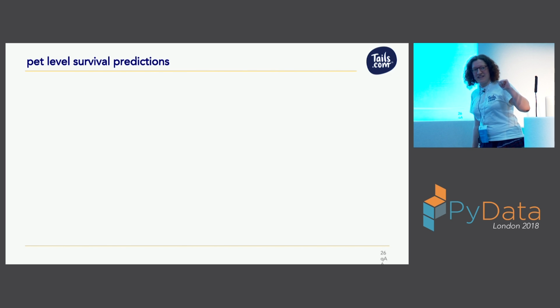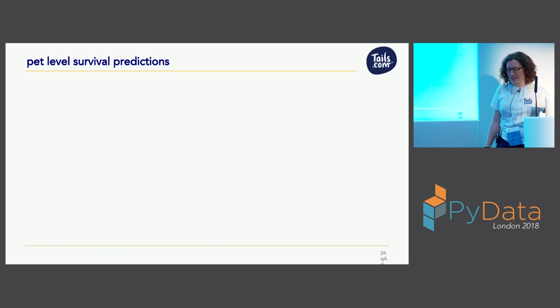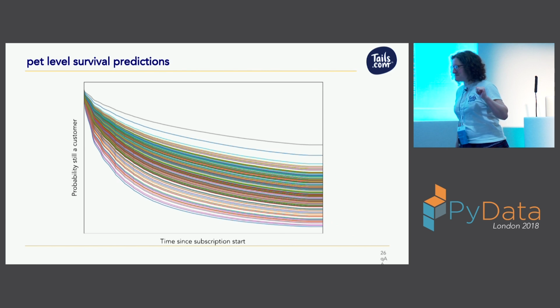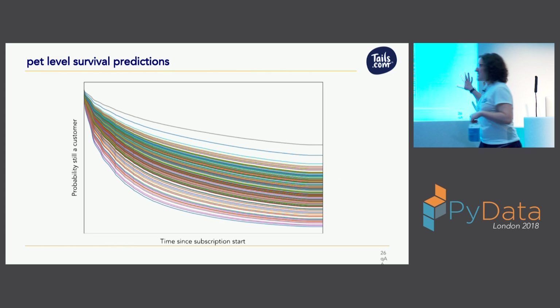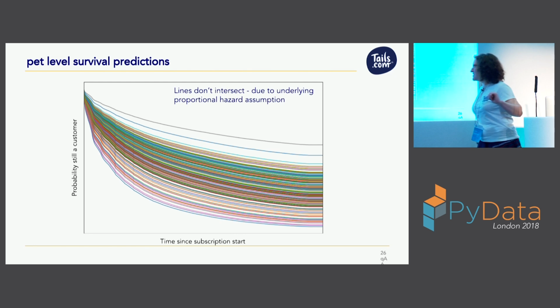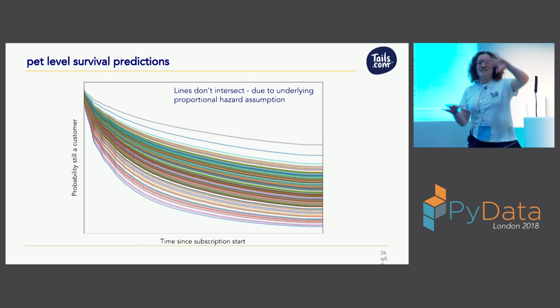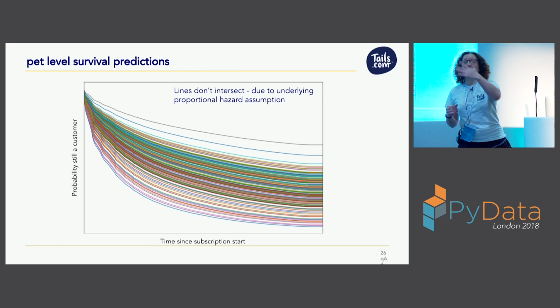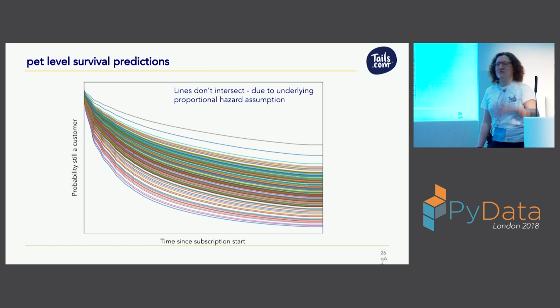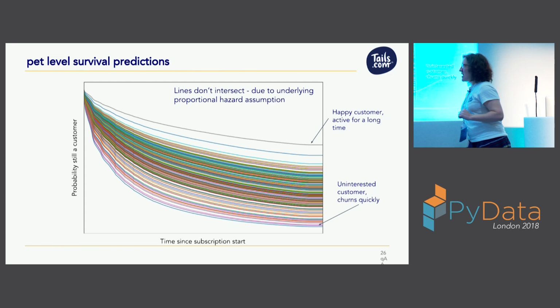Cool. So that's how we make the model, the Cox proportional hazard model. That's how we measure it. And here, I've just dumped out a random 1% or so of the pets that I was testing this on, and these are all their predictions for the survival curves. You can see a couple of things in here. One, none of the lines are intersecting, which is good. Again, this comes from our proportional assumption, because the shape of the curve is given by your baseline hazard function, and how that is shifted up or down is relative to the features that I put in, all of the input data about you. And then obviously we can read off what a happy customer looks like.